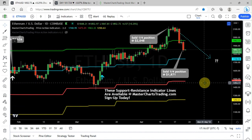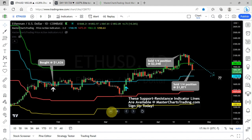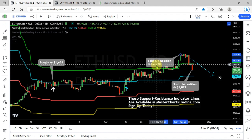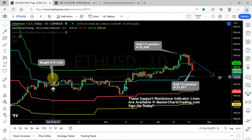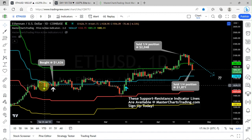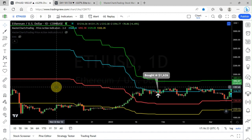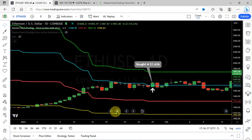Here's my Ethereum trade. So Ethereum and Bitcoin, they move together more or less. Most of the cryptos move together with other cryptos. So I actually bought Ethereum right there on the 29th of January at $1,626 per coin. How do I know it was an uptrend? I didn't. You see back here in February of this year.